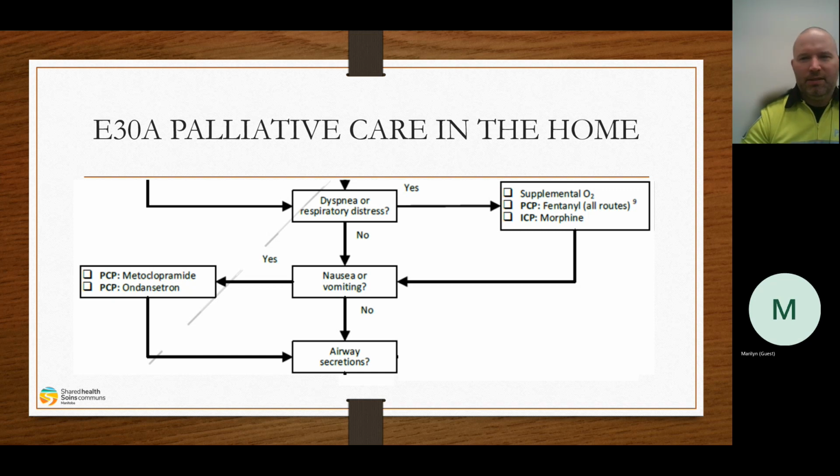Suctioning is not going to fix this because it's further down than we can go. We can't go into the trachea and suction where this is happening. So we could look at patient positioning, being very gentle with them, because sometimes, I hate to say it, repositioning patients can cause them to become deceased, because if they're that frail and that weak, rolling them onto their side to get rid of that snoring may be enough to end their life. And that's just the reality of these patients.